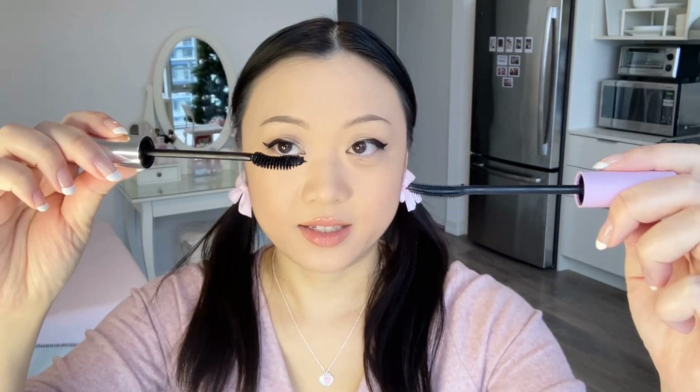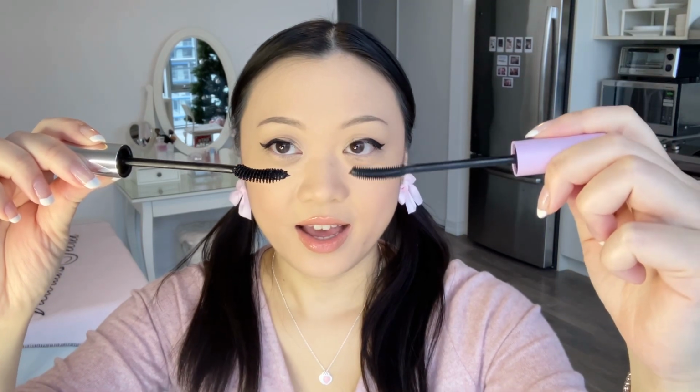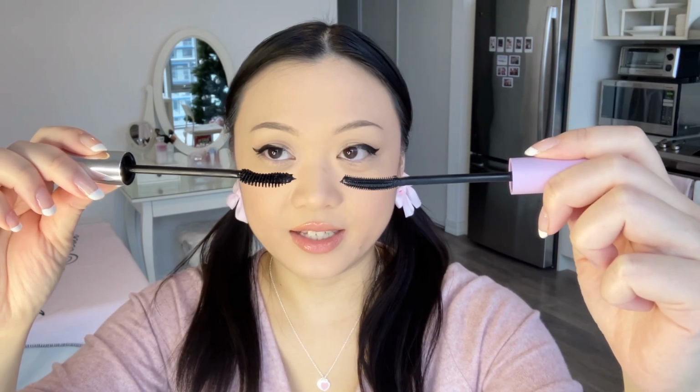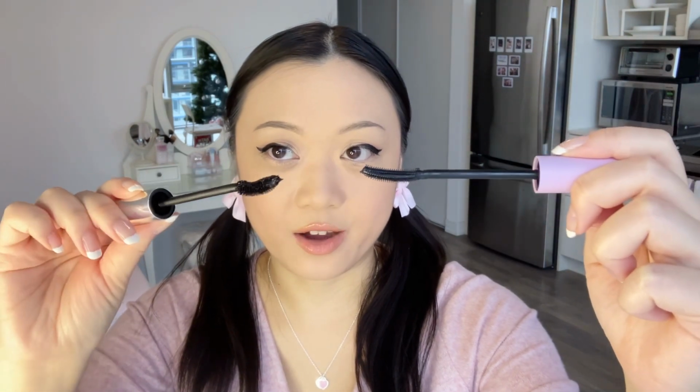So yeah, guys, this is the Dior one. As you can see, it's like a fuzzy caterpillar. It's very thick. And then the Tower28 one is very thin and clean and plasticky with a very, very thin consistency, whereas the Dior one is just really chunky. You can see the product coming off the end there.